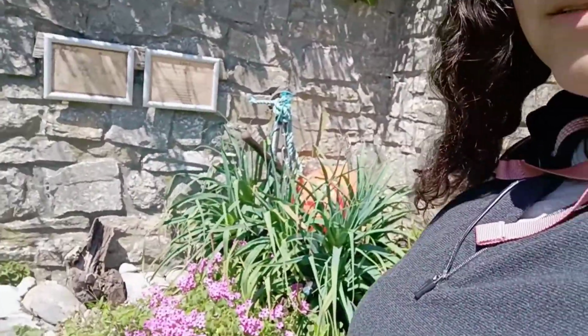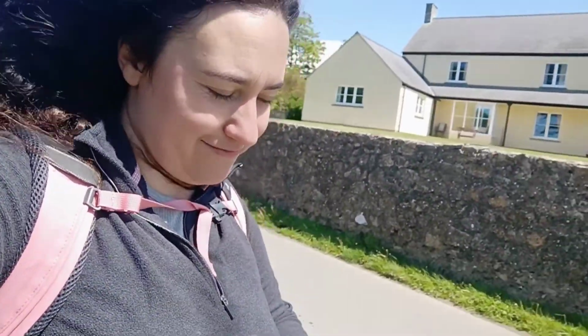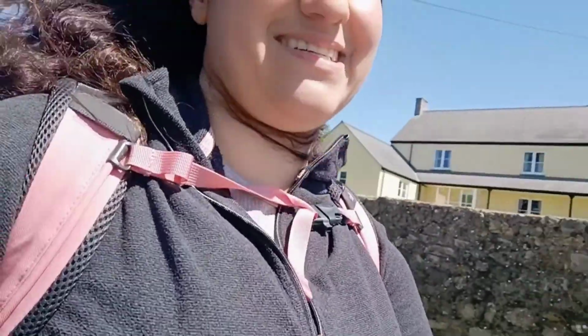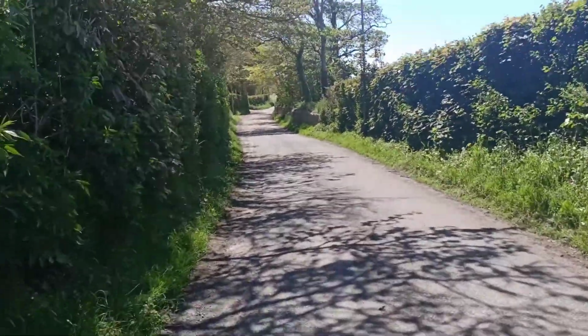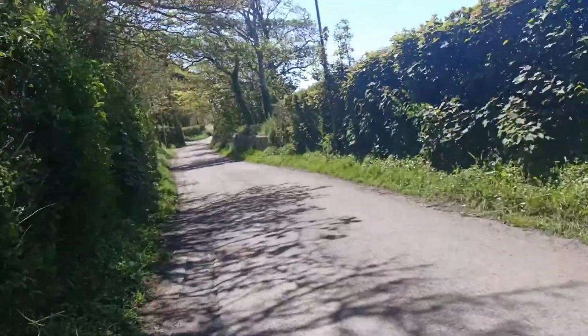Oh, it's nice here as well. It is a lovely windy day, but lovely. As you can see, my walk goes on and on and on forever. Miles and miles and miles.